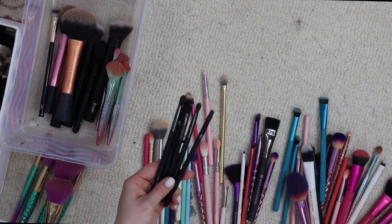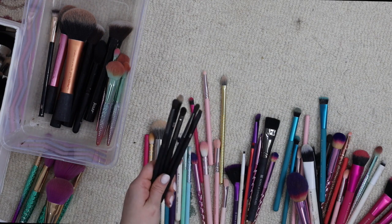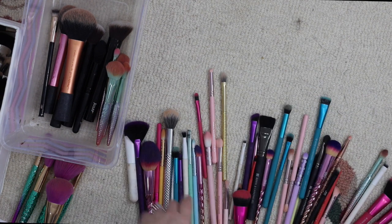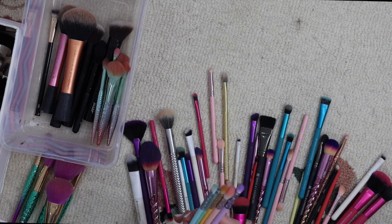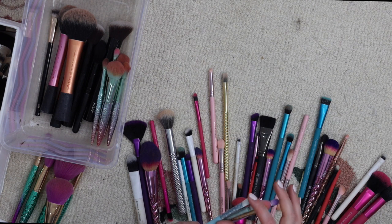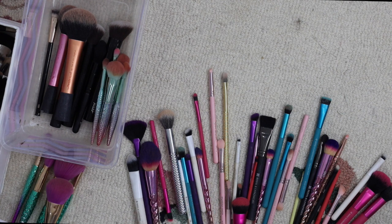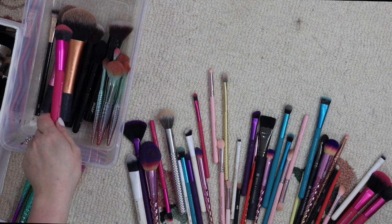Let's see if I can rehome these eye brushes together. As I mentioned, I don't really like synthetic brushes for my eyes. This is another set that I've never really used or really been drawn to. I don't really use a brush shape like this one. So these ones we're also going to try to rehome together. I really do like the Royal and Langnickel complexion brush, so we're going to keep that one.